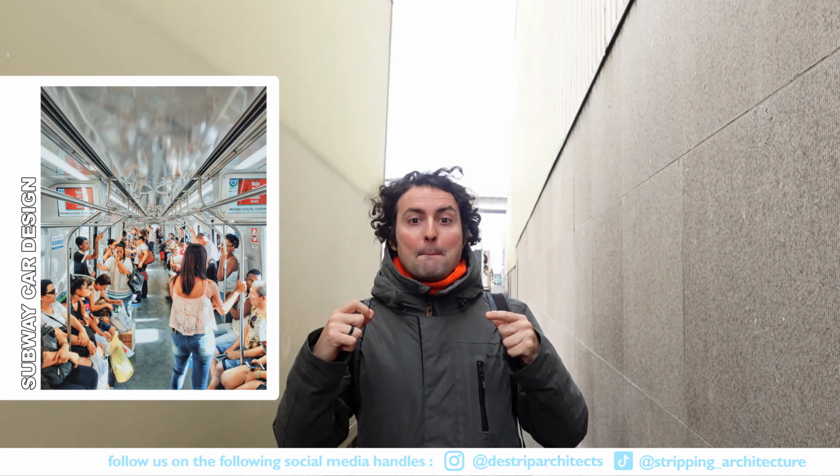For example, this sidewalk has been designed specifically for walking and pedestrians, but now all we see is plenty of parked trucks and no pedestrians. That's a simple explanation of liminal urban space. You're watching Stripping Architecture, and today we'll be stripping some architecture in order to explore liminal urban spaces.